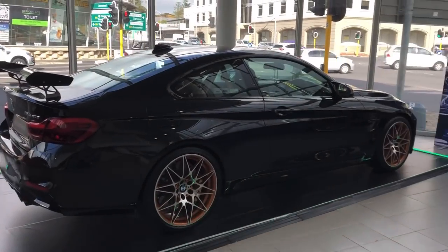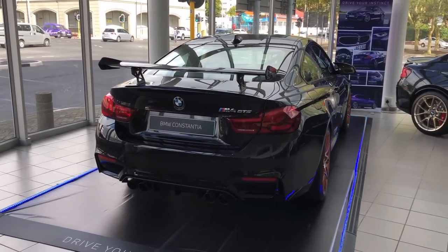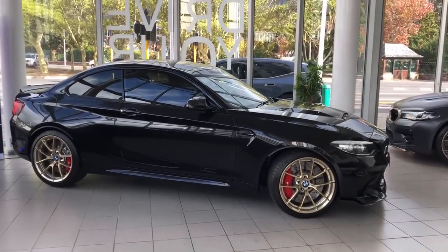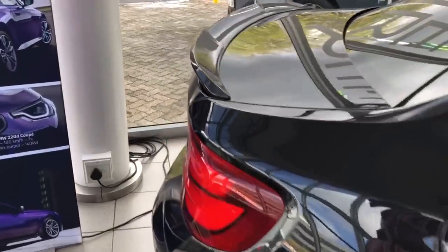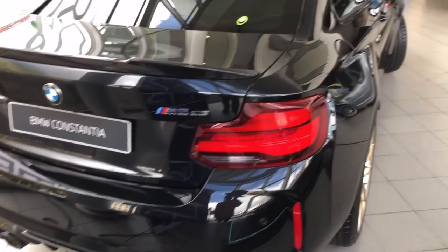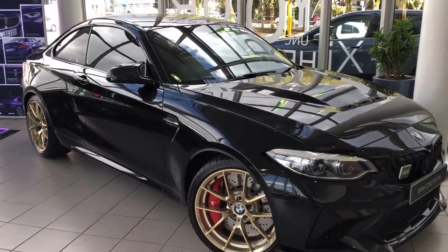Right next to the M4 GTS, obviously one of 700 in the world. This isn't Disturbing the Peace's car, this is another one. Obviously in the same spec with black, looking so good. Next to that, we've got an M2 CS. You don't really see these cars out on the roads too often. The M2 CS, they are so rare on the roads. I've only seen like one or two before, so collectors are obviously keeping them as collector's cars.